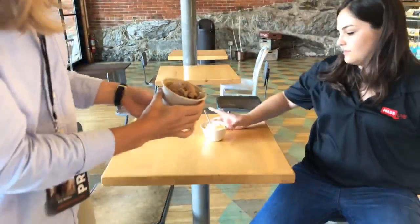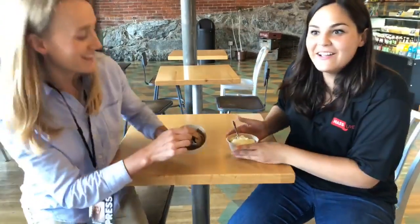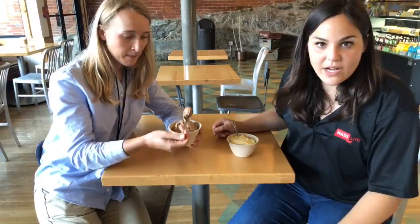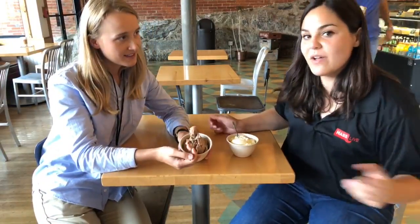So you want to give the vanilla a go, and I'll try this. And like you were saying, we might need another spoon. There's a little outdoor area right here where people are on their computers right now working, and there's also a garden that they made for people to bring their furry friends with them while they're eating ice cream.